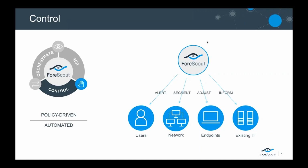When it comes to controlling endpoints, it's possible for us to integrate with the management systems that exist. If an endpoint is broken, we can restart those agents, we can install applications, we can run scripts, we can restart antivirus and update antivirus. So we can do a lot of automated remediation on those endpoints. That means the user doesn't need to be involved and the help desk doesn't need to be involved. And finally, we can share all of that information with the existing IT systems.